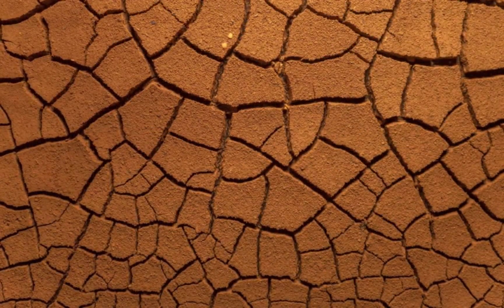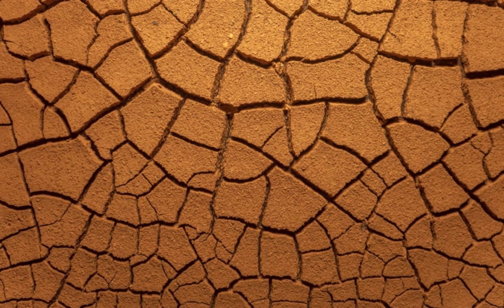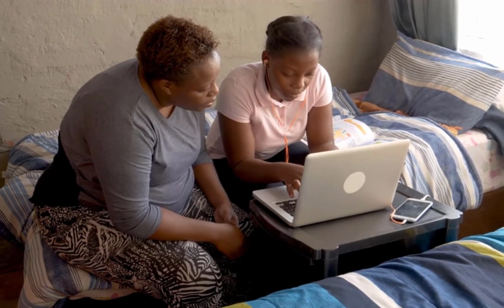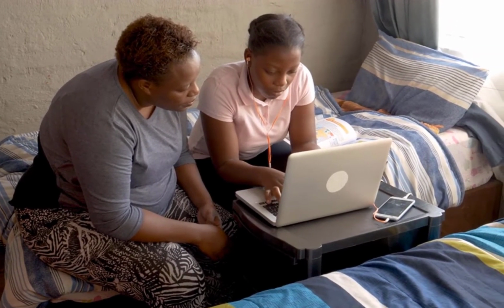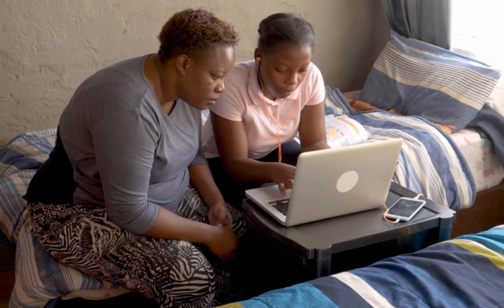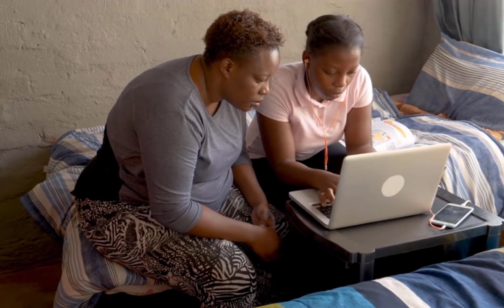To continue accomplishing this mission of theirs, they have employed us, Team Caxy Interactive, to create their remote energy distribution payment platform for their current client, Energy Wells, an energy supply company with the mission to provide clean, affordable energy to sub-Saharan communities. This marketplace application aims to help the people living in rural areas have access to reliable off-grid energy.